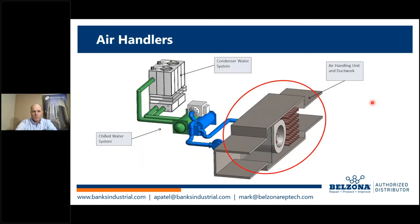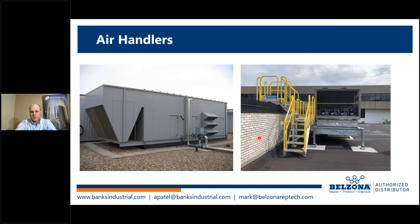All right, so while we're basically back up on the roof, I want to move over to the air handlers. AJ talked about how the air handlers worked and talked a little bit about ductwork related to it. What I want to focus on is this area here. As you can see, there's a fan there. That fan is driven by an electric motor. And just real quick, here's a couple examples of cooling towers. They come in different shapes and sizes. And if your stairs don't look like this, call Banks Industrial, they'll help you out.